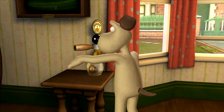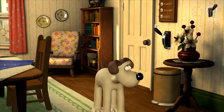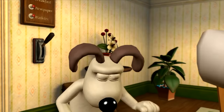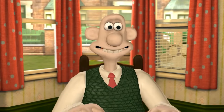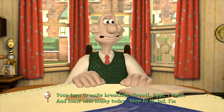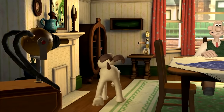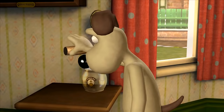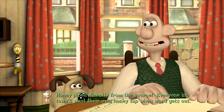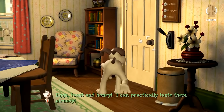Breakfast time, Gromit! Another perfect landing. Your turn to make breakfast, Gromit. Eggs, I think. And toast with honey today. Step to it, lad. I'm famished. Honey piped directly from the source. Everyone in town will want their own honey tap when word gets out. Eggs, toast, and honey. I can practically taste them already.